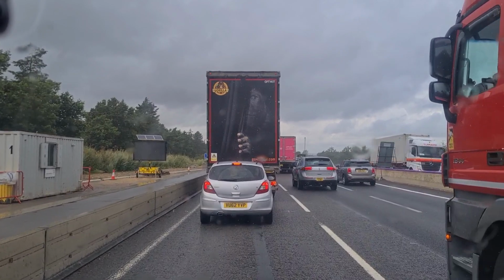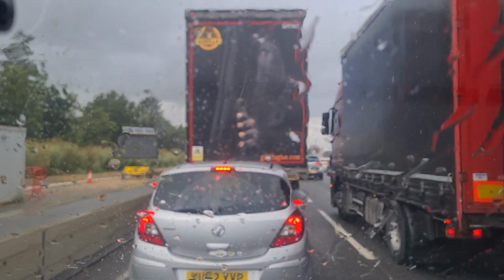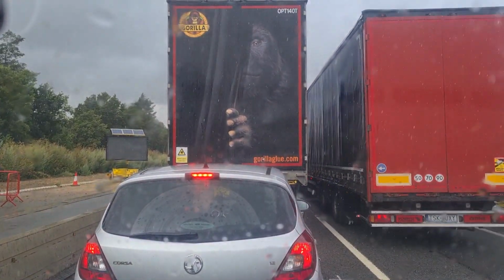Oh. On the M1 right now, and as you can see, there's a bit of a traffic jam. I really wouldn't have expected that at all. You'd think that on a Friday afternoon people would stay away from the M1 to avoid having traffic jams.